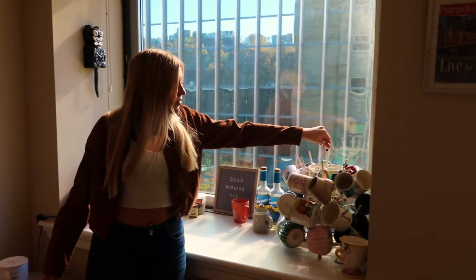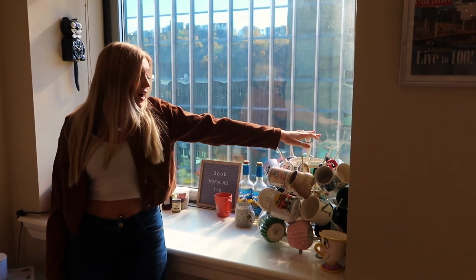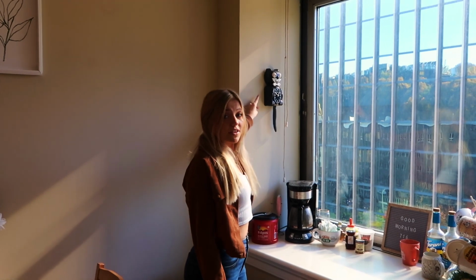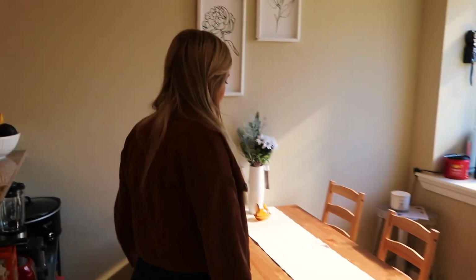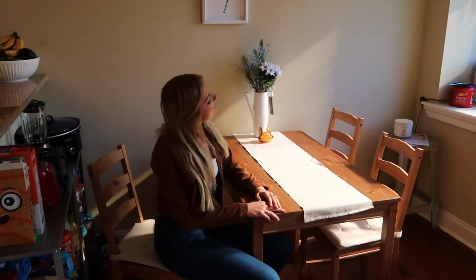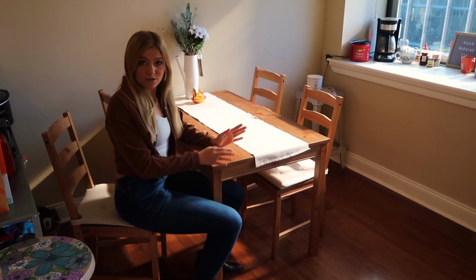My roommate really loves mugs and collecting mugs. So we have this mug rack. We never run out of mugs. We have this little kitty clock as character. I got this table at IKEA. I really like it. It's very small. It's perfect for a small space.